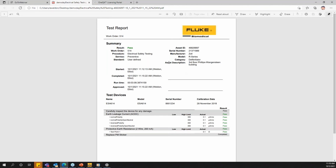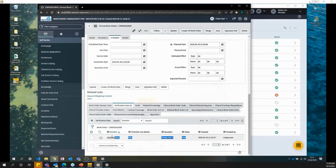this. So in OneQA, it comes with a tool to customize your reporting. So if you wanted to build reports for your hospital, your field service organization, we can customize these reports. Keep as much information in here as you'd like, or as little. And then we can also customize this logo here. Okay, so that's what that looks like.